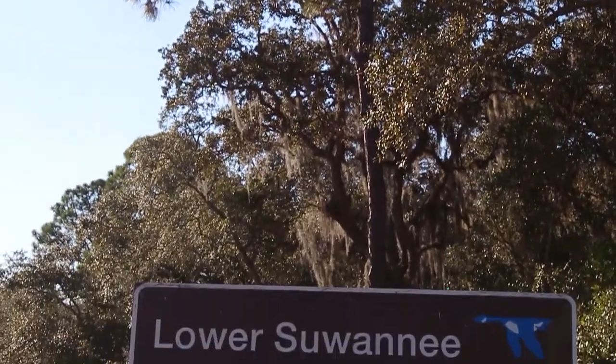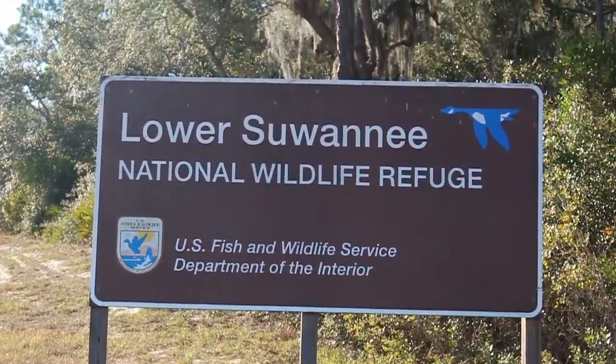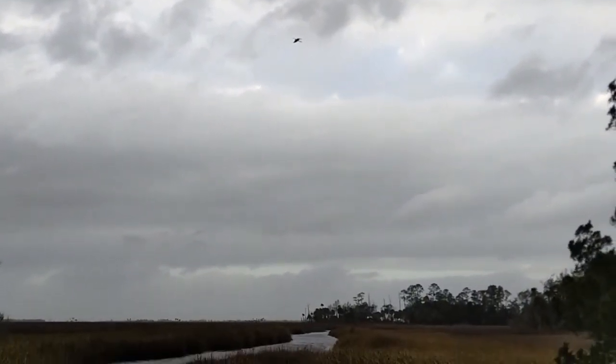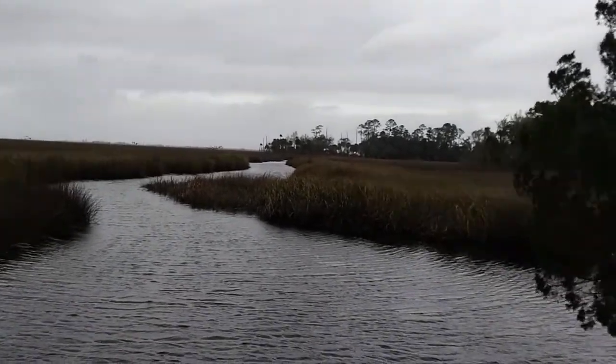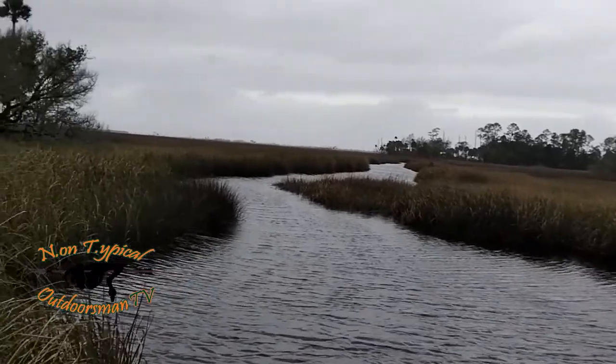Lower Suwanee National Wildlife Refuge, located in Chiefland, Florida, is a prime hog hunting destination. I and a few others hunted Suwanee this past January, and I'm telling y'all, the hogs are pretty good in there.